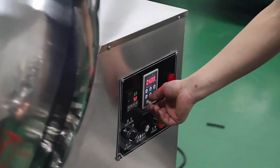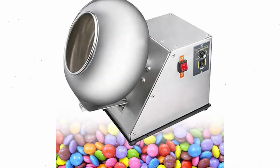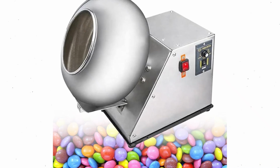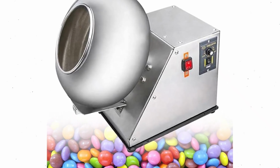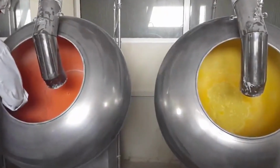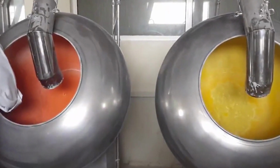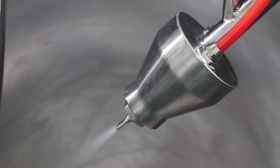A 180-degree dumping feature makes unloading quick and easy. This machine is a go-to for snack manufacturers, dry fruit vendors, confectionery brands, and gourmet food shops. Coated snacks are incredibly popular and have high repeat customer rates. With quality ingredients and proper packaging, your product line can stand out both locally and online.